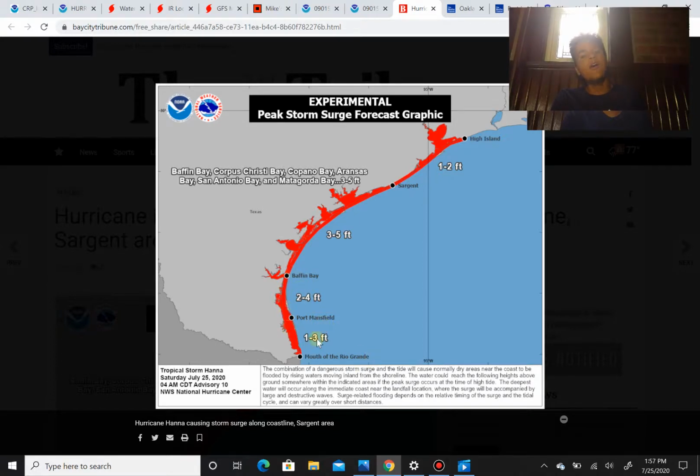However, there's still a chance of storm surge of 1 to 3 feet and 2 to 4 feet along the southern Texas coast, and then even extending all the way to the Houston area and Galveston Bay. We could see 1 to 2 feet of storm surge, despite the eye being pretty much hundreds of miles away from the Galveston coast. So definitely keep that in mind if you're along the northern Texas coast.